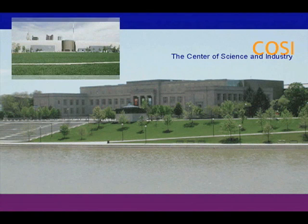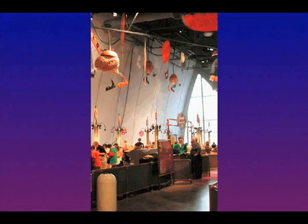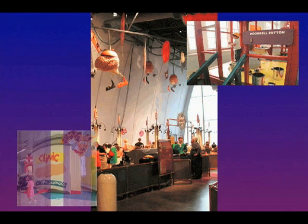COSI Columbus is one of the country's most highly respected science centers. COSI has empowered more than 15 million visitors by allowing them to learn through hands-on discovery. COSI offers many special programs and experiences that make science learning a lot of fun.